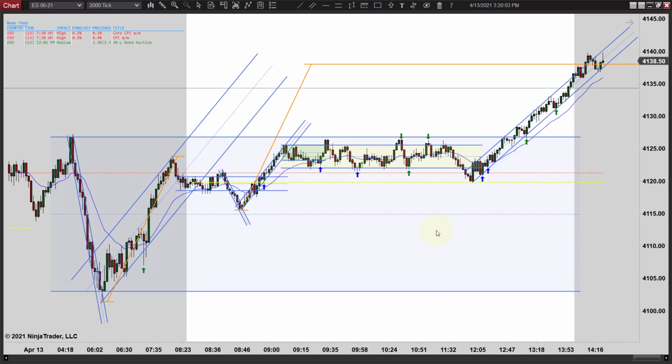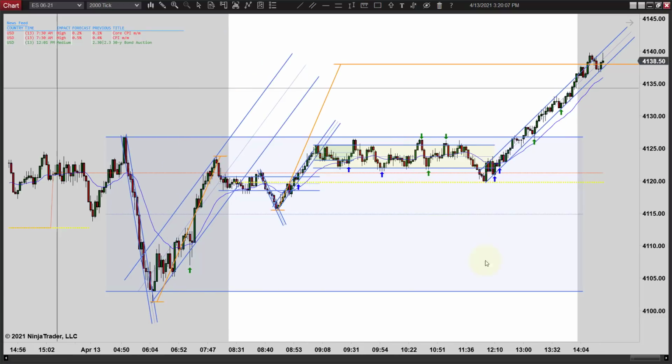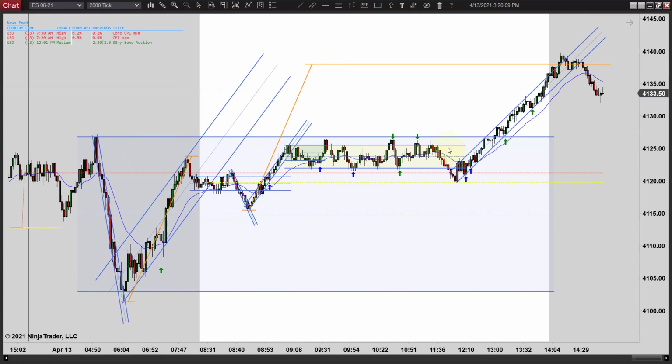But anyway, I'm going to wrap it up. That's going to wrap up our day. Again, very slow day. There's a few trades in here, nothing to write home about. I really don't like going short on a day like this, even though this is a lot of sideways action, and you could have taken some of these shorts.